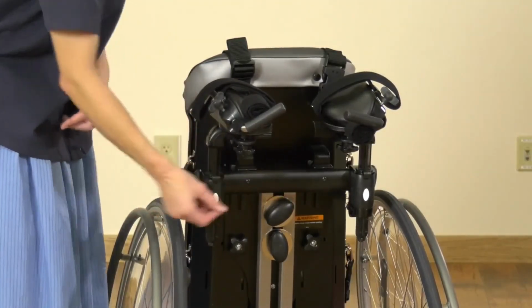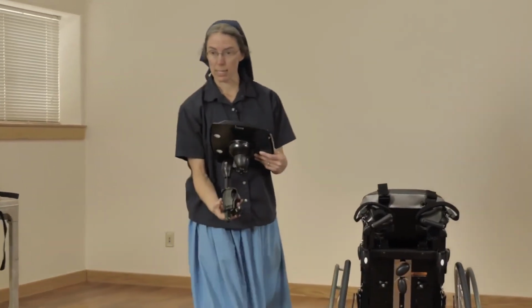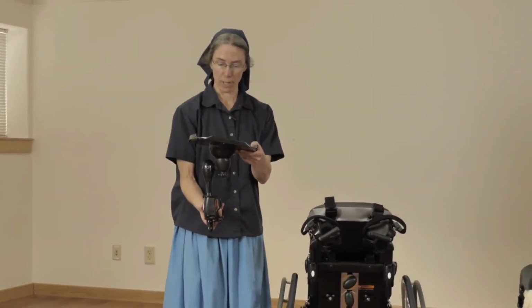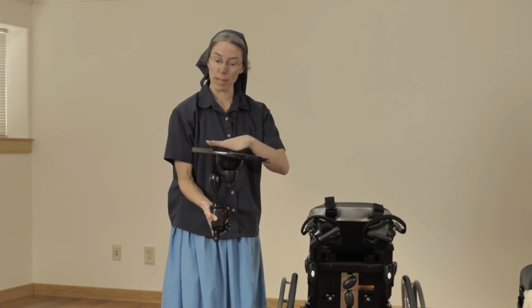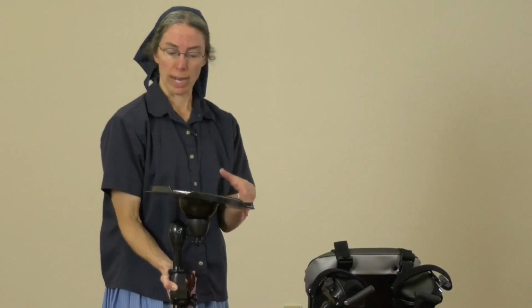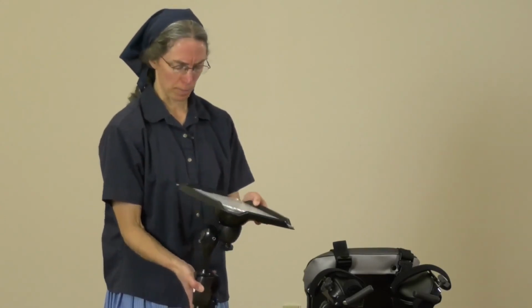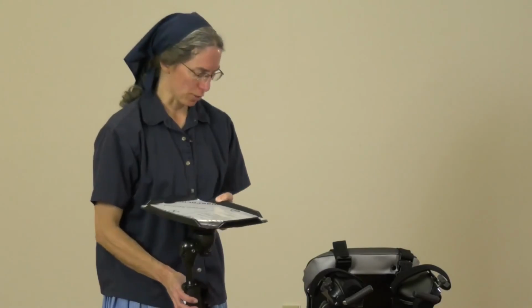On this very same mounting bar, you can also place the communication tray. For some children, this may also dual as a space for their arms to be placed as they're working on head control. Otherwise, it's a nice space for an iPad, for entertainment while they're in the standing position, or any other communication picture symbol type tool that they may use. And that's height adjustable and angle adjustable, as you know.